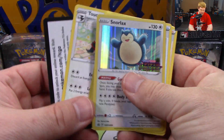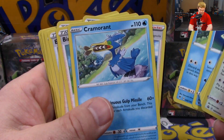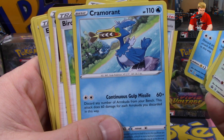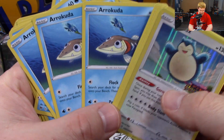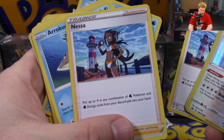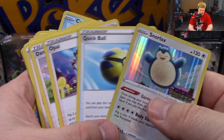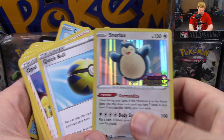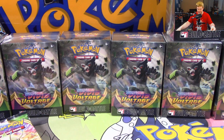We got ourselves another Snorlax, some more Toucannon, Trumbeak. Here we go. Cramorant with Continuous Gulp Missile. That's an interesting one. Arrokuda. There's Nessa. So put 4 of any combination of water Pokemon or water energy from your discard pile into your hand. So there's some retrieval in that. And you get a quick ball along with our friend Big Ol' Snorlax.